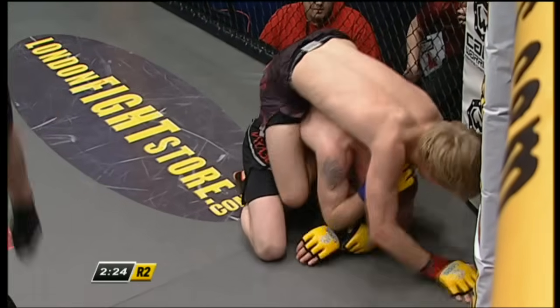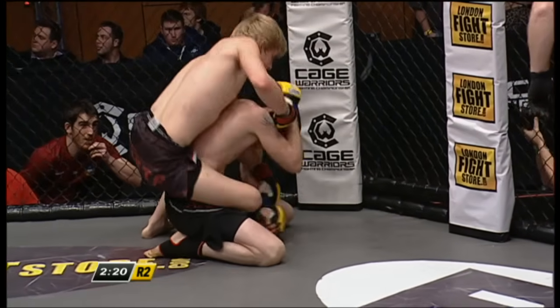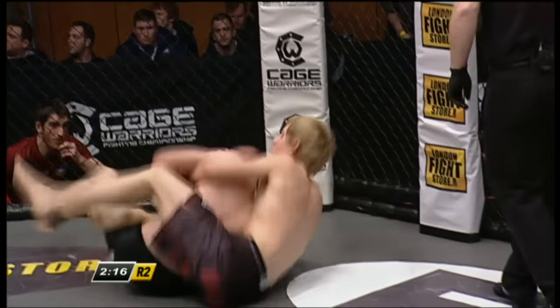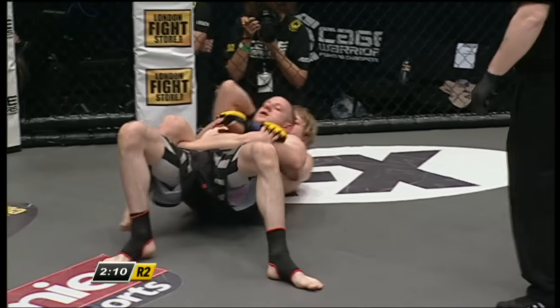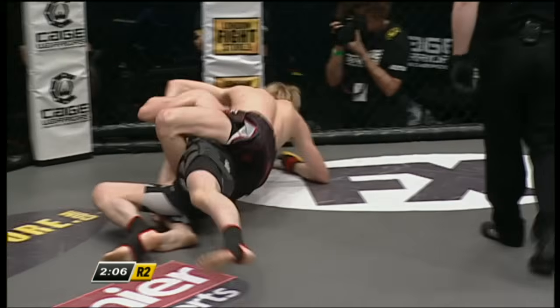That body triangle is going to keep him firmly affixed to Martin Sheridan, who's doing a good job of defending this back position at the moment. Watch the back of the head, Very fighter. Target aware of what attacks might be coming from Pimblett, but switching the body triangle to the dominant side again. You can see Sheridan's going to switch, try and put Pimblett's ankles on the floor again.